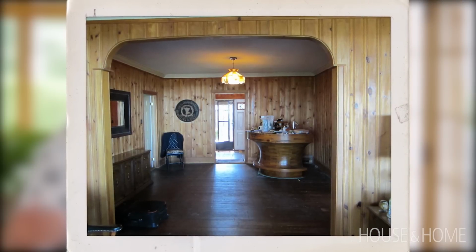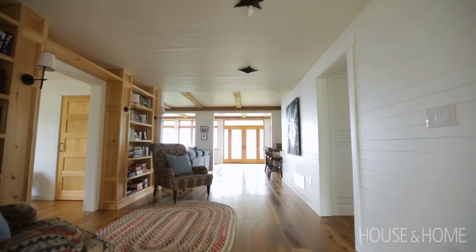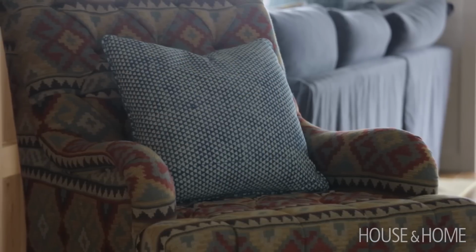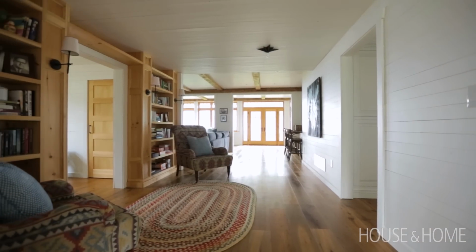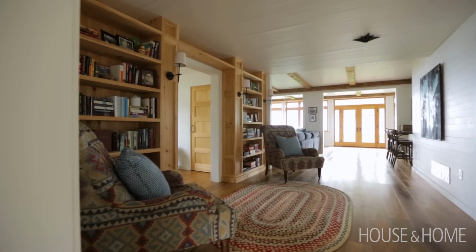Originally with the cottage, when you came in, it was just sort of this long hallway that you couldn't even see the water. We opened up the hallway to make it more gracious, lots of people flowing through. We created little built-in bookshelves with comfortable chairs and people can just sit down and read there. And that becomes part of the whole entrance to the cottage. The biggest thing was trying to get all the rooms to be open to each other.